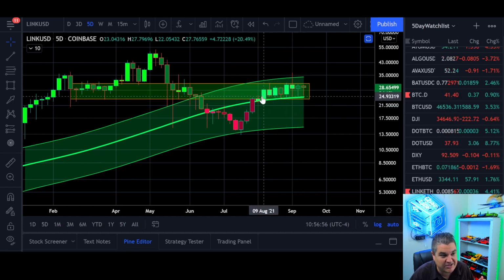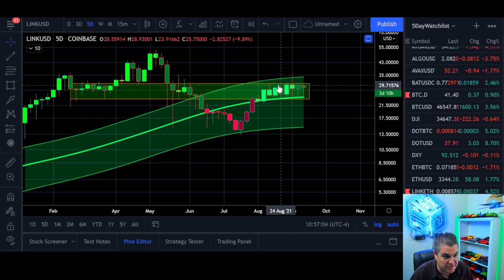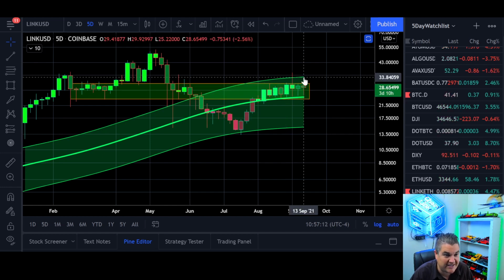So what do we have here? Well, look how much consolidation we've done between our median line and the Gaussian channel and our top line. These will act as support and resistance as you move through them. As you can see, we're just kind of stuck at support with the median line. What do we need to do? We need to get above the top line. That's just about $34 right now. We need to flip that and hold on the outside of it.